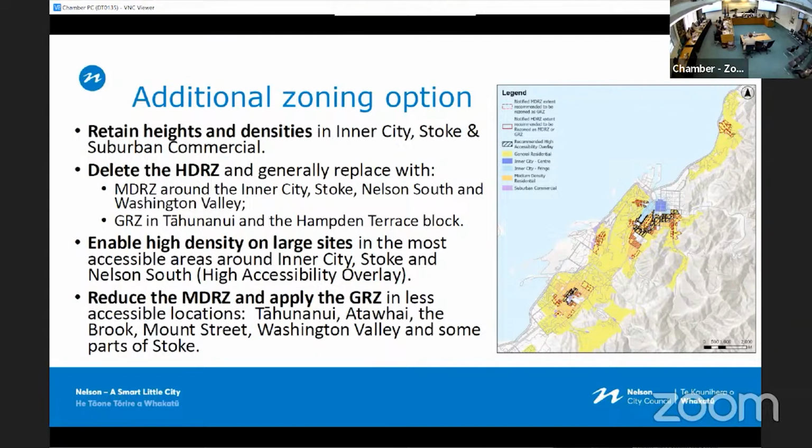But the key component of the zoning option really relates to the high density residential zone. So the proposal there is to delete the high density residential zone and replace it in some key areas with medium density, generally focused around the inner city and Stoke, and the general residential zone in some instances. So that includes the area around Te Hunanui and the Hampton Terrace block. And the key driver for that change really comes from the outcome of the accessibility analysis.